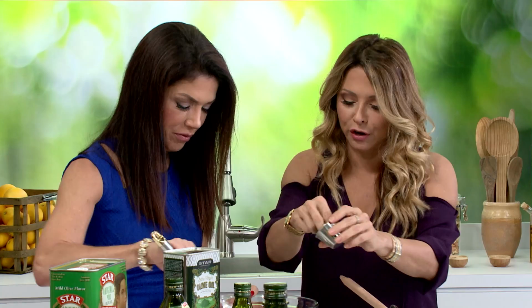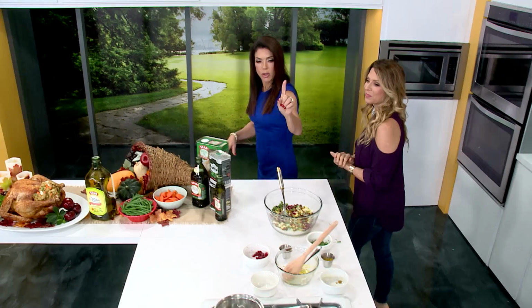We're going to do some orange zest. That is going to give it that tangy flavor. It's just going to help bring all the flavors out. And that is, voila, how easy it is. Look how beautiful. And then you just garnish it with orange slices. Now, with that one, you used the Star extra virgin olive oil.